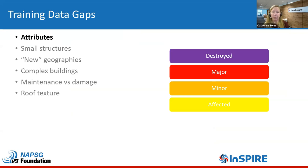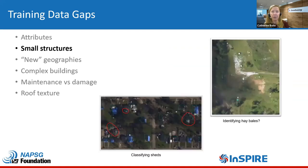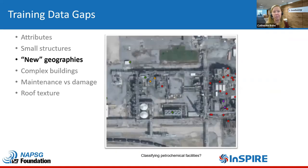So now we're going to talk about training data gaps. So underrepresentations of training data so that your model is not lining up with real world examples. You need to think about what are the attributes that you want to classify. Do you want to keep with the FEMA schema or some type of other schema? We saw a lot of small structures being represented, so things like sheds or hay bales identifying damages. Again, if the intent or goal of your model is to roll that information up, then you're going to be potentially overrepresenting the damages.